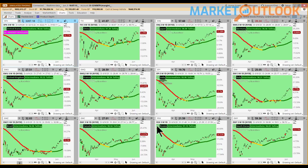One thing that is worth pointing out as you look at all of these charts and you read those intermediate labels in each of those 12 charts, they're all above 90. Not just above 80. Remember, 80 is the upper reversal zone on the market forecast technical indicator. So anything above 80 would be considered strongly bullish. All of these are above 90. So again, can't stress how rare that is to see.